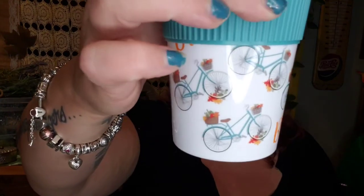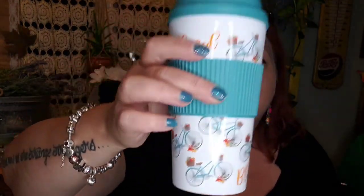It says blessed and it has the bicycle and it's just so adorable. I love bicycle things. I am so into the bicycle. To me, the bicycle is the red truck to everybody else. When I see the bicycle, I get crazy happy. I just think it's the cutest thing to decorate with. Love it.